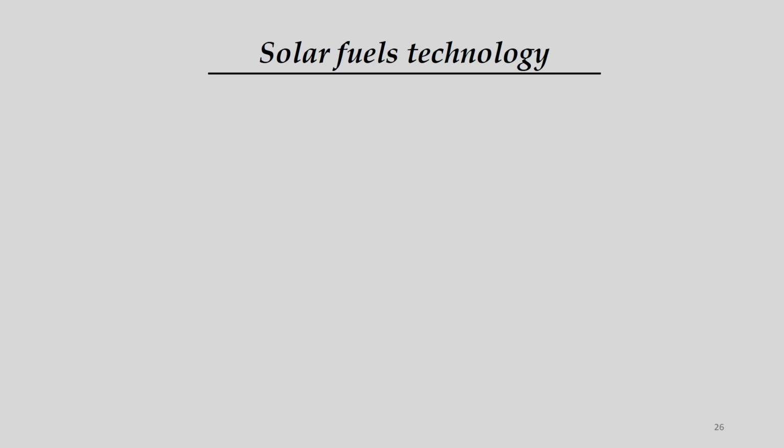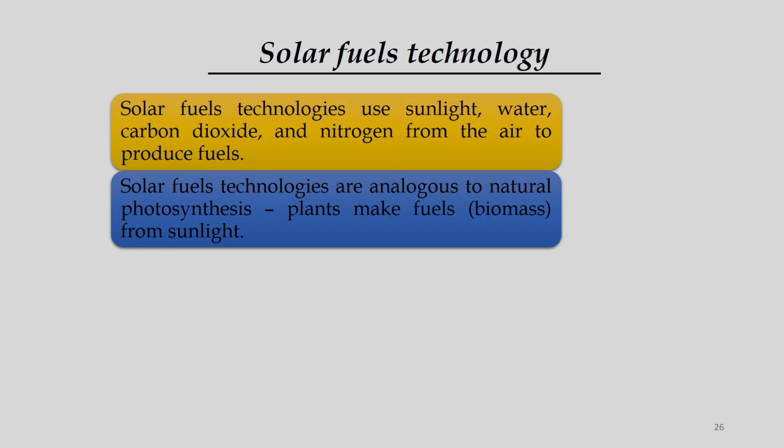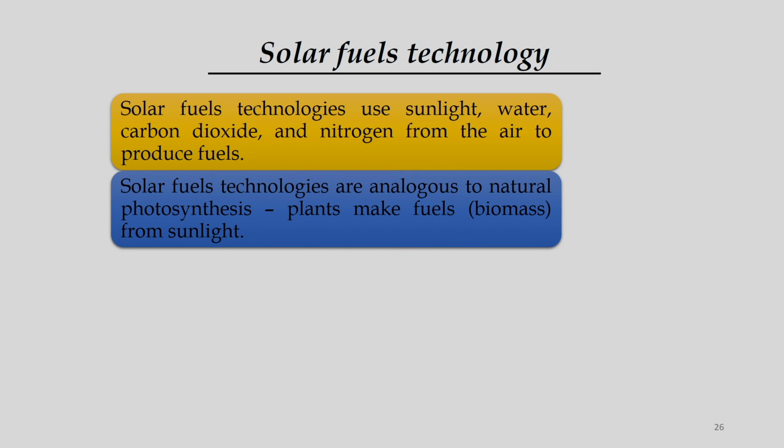Now, come to the solar fuel technology. So, these solar fuel technologies use sunlight, water, carbon dioxide and nitrogen from the air to produce fuels. Solar fuel technologies are analogous to natural photosynthesis, where plants make fuels from sunlight.